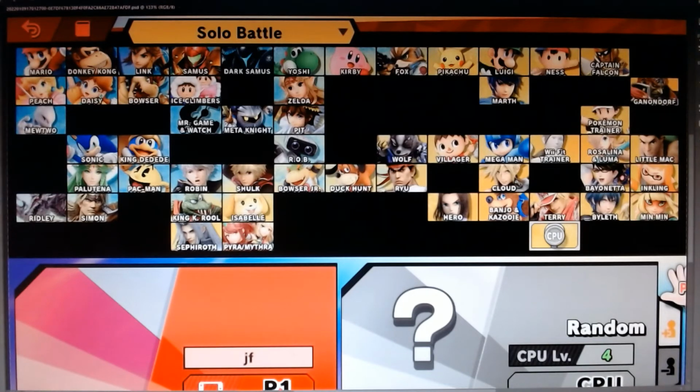I don't think I could change anything about Pikachu, honestly, as I said at the top. He's pretty set. She's pretty set.